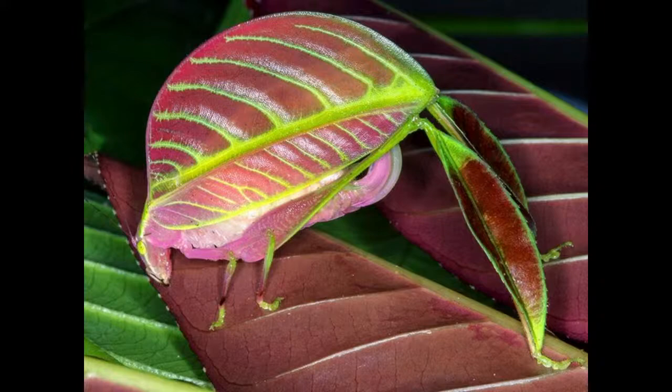Indeed. In fact, we have some rather plain but good-sized green katydids around here that will call in late summer and fall, and you'll hear them go ch-ch-ch-ch-ch-ch. Yeah, at night. They look like leaves. Yeah, and you may find them on plants when you're wandering about.